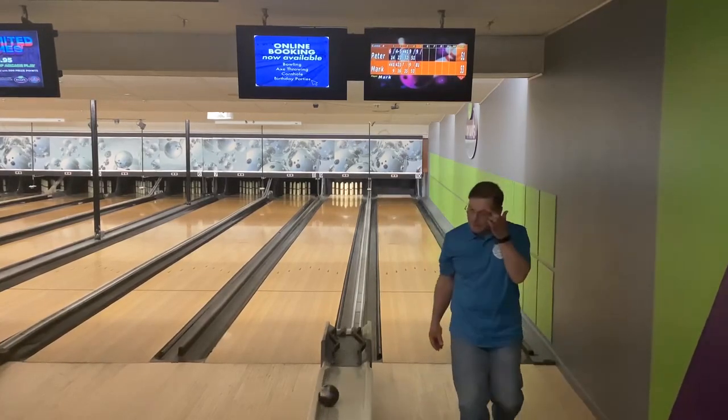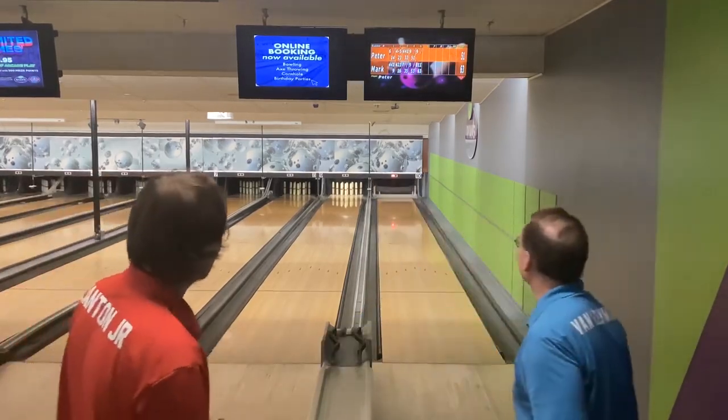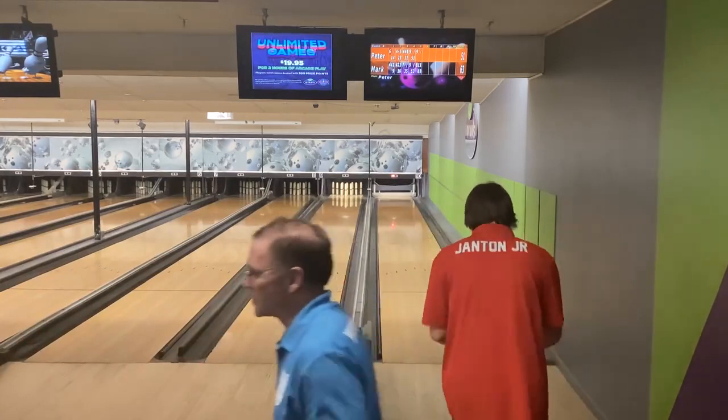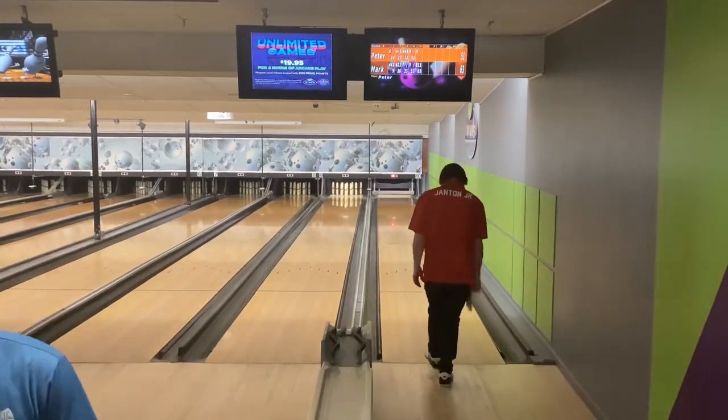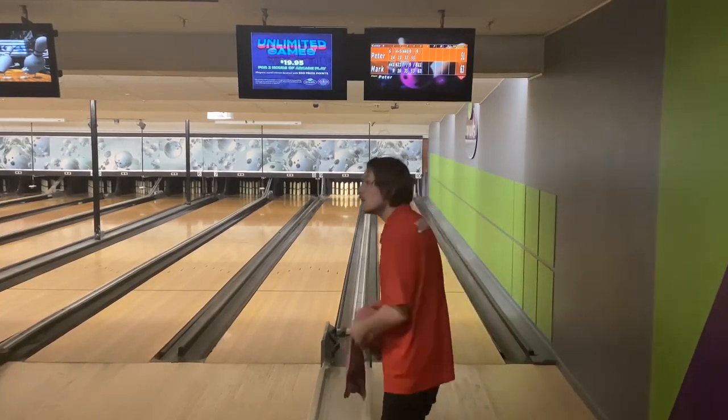Another 10 for Mark. That's a good half for Mark. It's his first 10 of the string. So he's at 63 through 5. So that's a good answer. Pete's down 2, but he has a ball in hand.